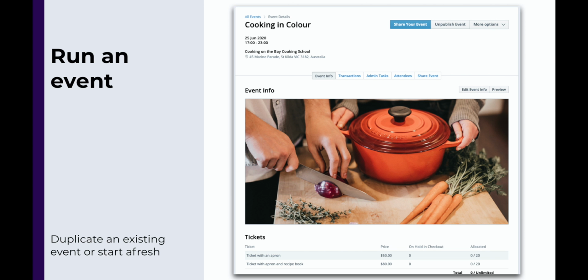I can quickly establish an event or even duplicate a previous event to give me more of a head start with things. I can establish event tickets, the ticket quantity available, who they're available to, along with the location of the event. I drop in the registration fields I want people to fill out as part of the event registration process, as well as the price I'd like them to pay.